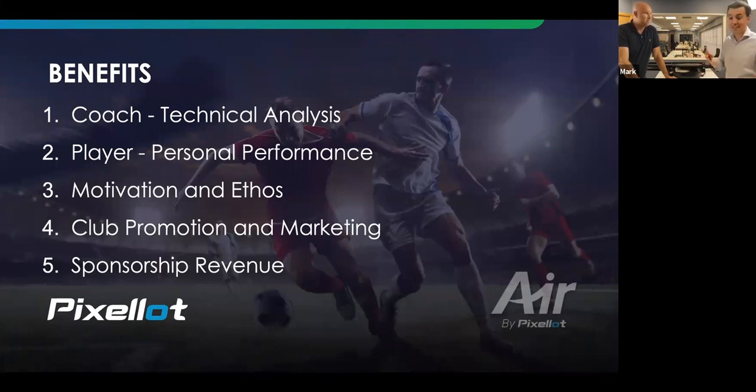If you ask a mum or a dad, you've got two clubs here. One's got lots of great video content on their website. You can see them playing good football. You can see the fans cheering. You can see the kids high-fiving. Or you've got a club over here, they've got nothing. Which one are you going to go join? You're going to go join the one where you can see firsthand what a great experience it is.